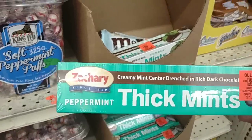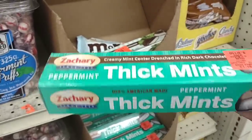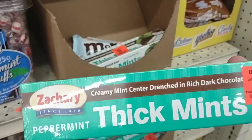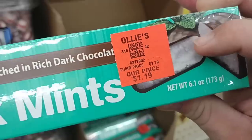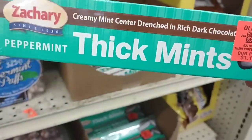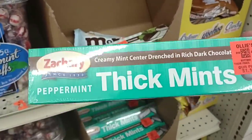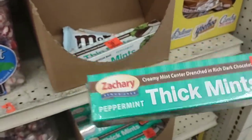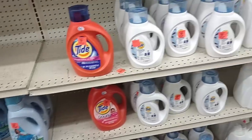These Thin Mints, these are actually pretty decent. It's kind of like the York peppermint patties. I like the chocolate on them, though, because they're really thin. It's got that nice chocolate to peppermint patty ratio here. They're pretty good. For $1.19, you don't get too many, but I feel like this is worth it. It's pretty delicious.